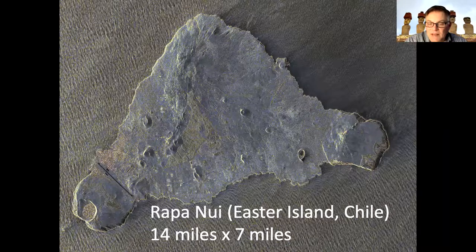It's a tiny island. It's only about 14 miles by 7 miles. So 14 miles across, 7 miles north-south, a tiny island way out in the middle of the Pacific. It's often called Easter Island. It's actually a territory of Chile, a South American country, but it's thousands of miles from Chile, out in the middle of the Pacific.